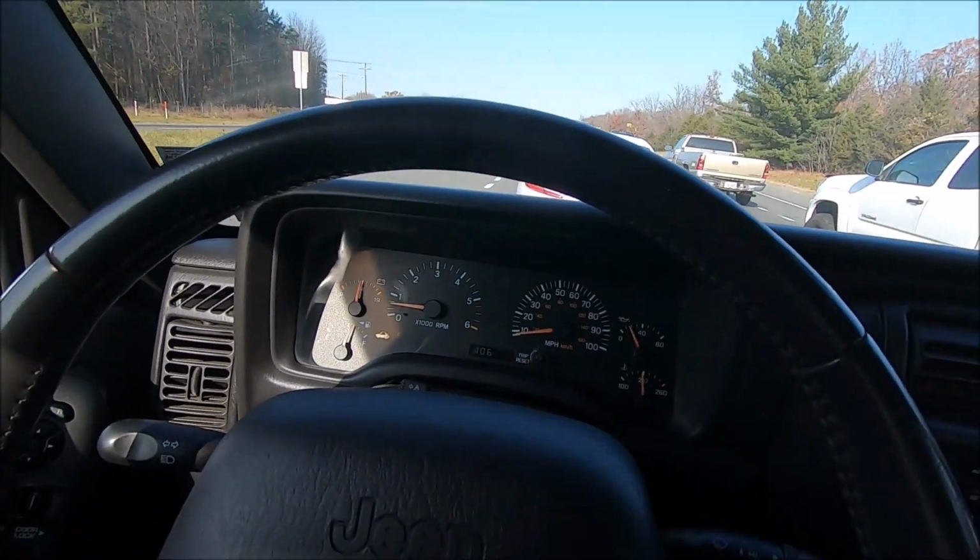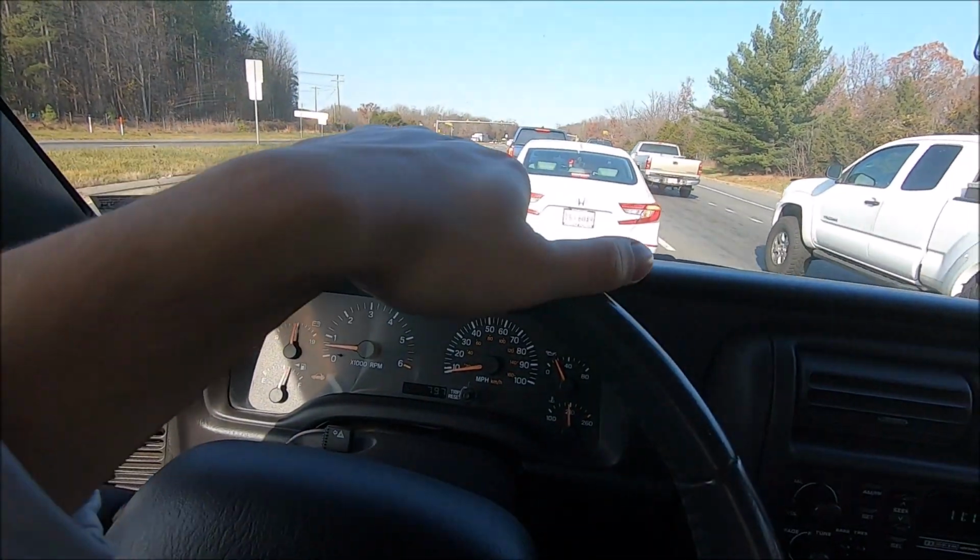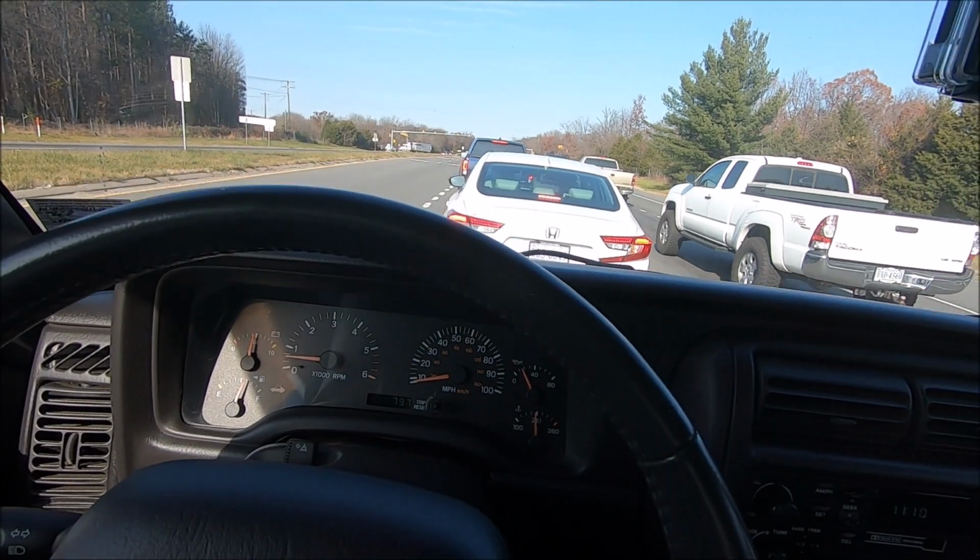I say trip, but we're only going like, what? It's only like a 40-minute drive, maybe. It was like 25 miles, I think. So nothing too crazy. I really don't drive this Jeep anywhere outside of the city where I live, so this is definitely different from what I'm used to doing with this Jeep. So it should be a whole bunch of fun. Hope you guys continue to enjoy.